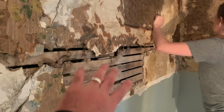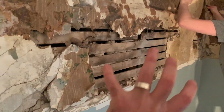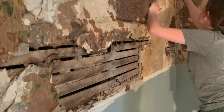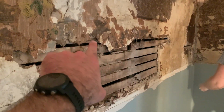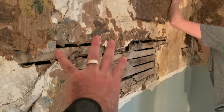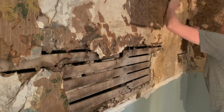But here's the trick with some of these big holes right here. We got some loose plaster here. I'm going to remove all that, and I'm going to get a little aggressive with it, take some chunks out. But these irregular breaks are really good for blending because the plaster really likes to grip those better than if you were to take a circular saw or something to it and do straight cuts. It doesn't like that.